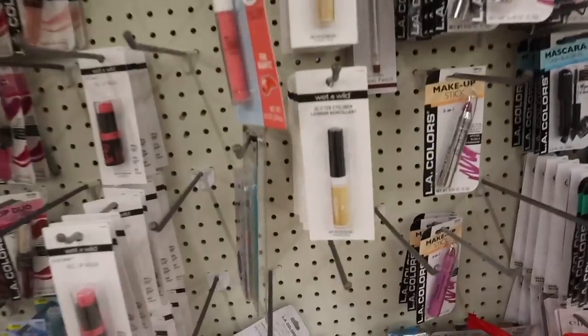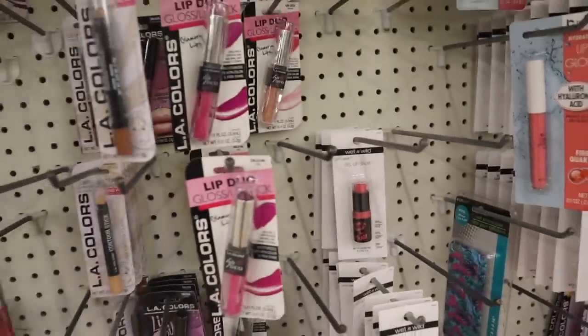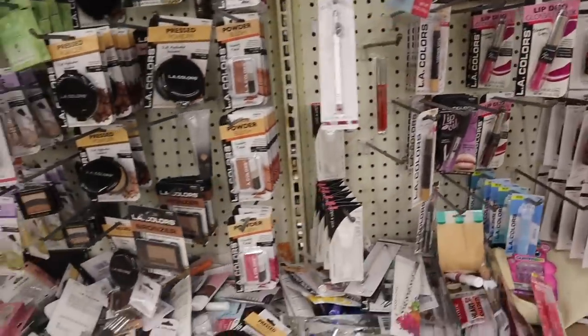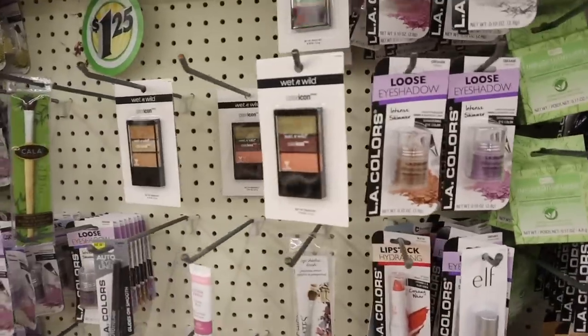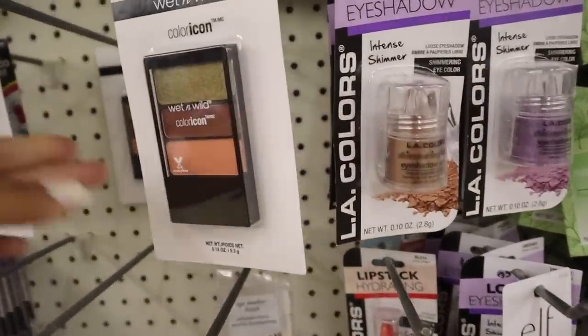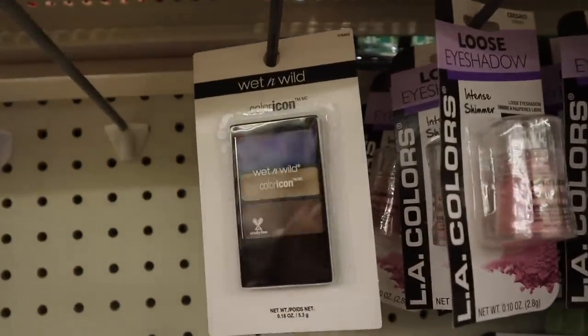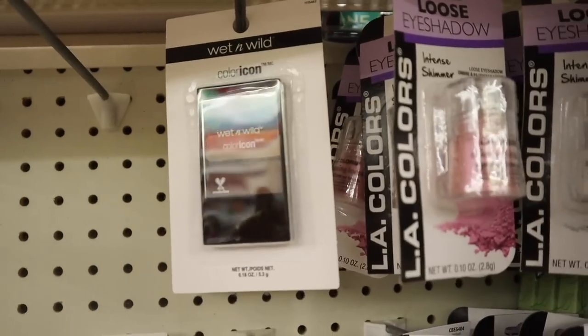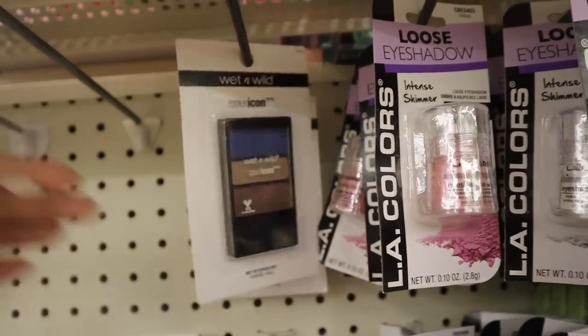I'm still waiting for them to bring in new colors for the glitter liners, even the gel lip balms. And these are new, so the Wet n Wild palette. So we saw a few of these in my previous video, but this one is 100% new with the blue shadow. It's really cute with the brown and the cream color shadow as well.